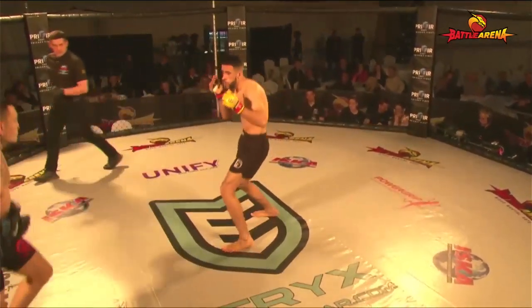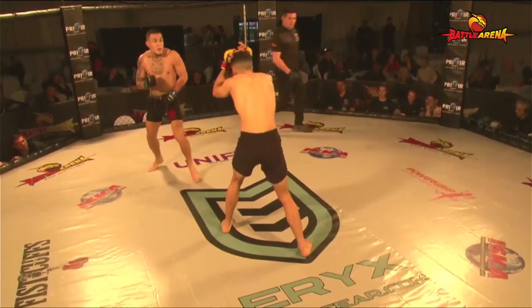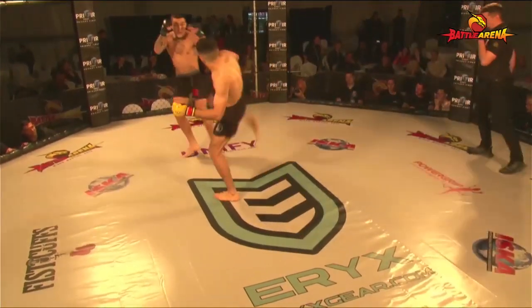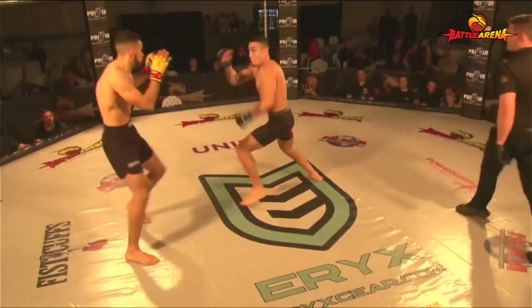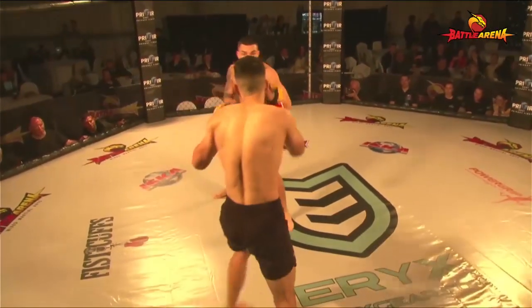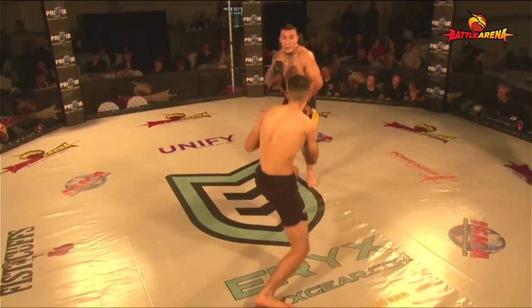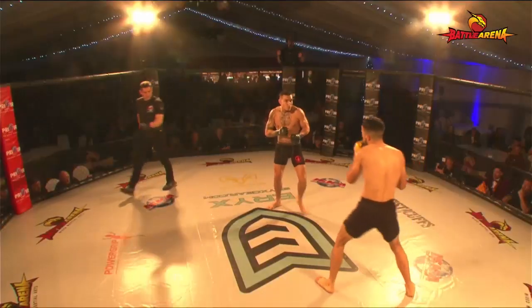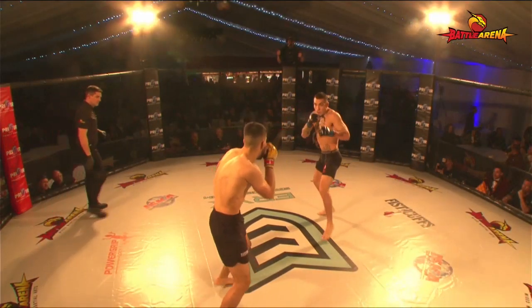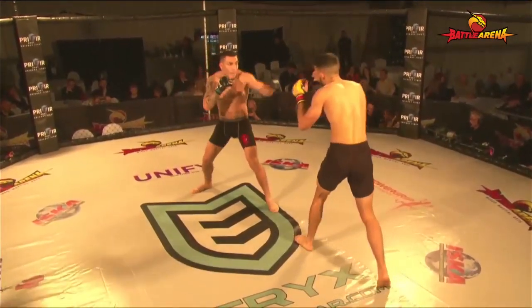Looking to see if Sterling throws a right hand now. Is he throwing it? Still hasn't thrown a right in the last 90 seconds. Touching the hand again. You see, it's funny because Villamure looks like he should be really, really tight, but he's so much looser.